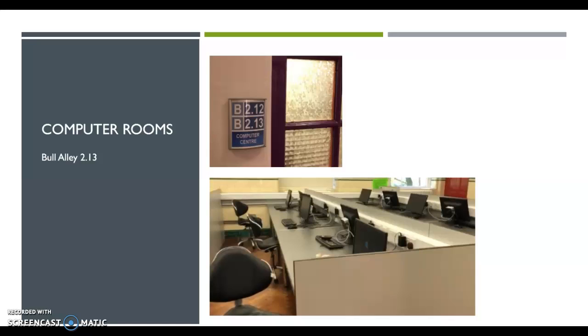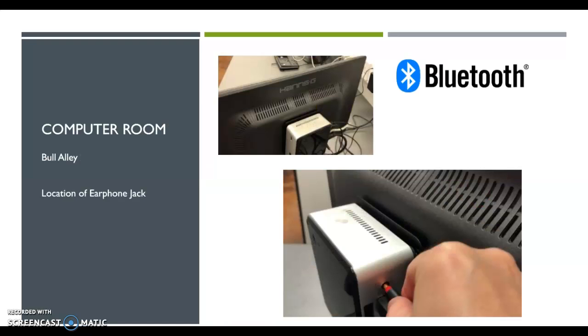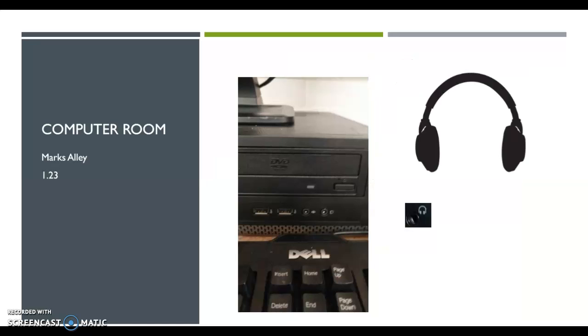B213 has got these computers in it. And if you turn the computer around and look on the back, there is an audio port for you to plug your earphone jack into. Now these have also got Bluetooth, so if you've got fancy earphones you can actually pair them with the Bluetooth. They allow the microphone and audio, so you can chat to me on the Zoom classes if you want to, or just chat to me on the chat.